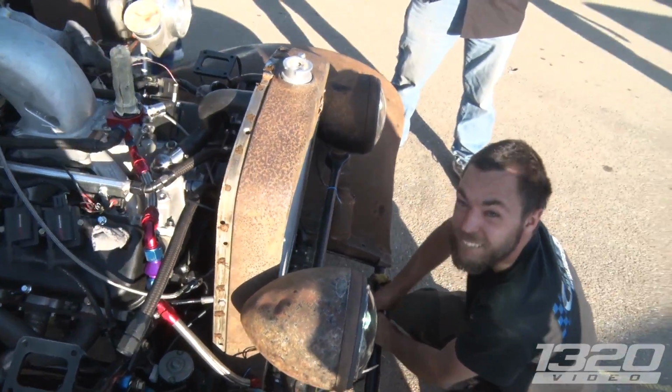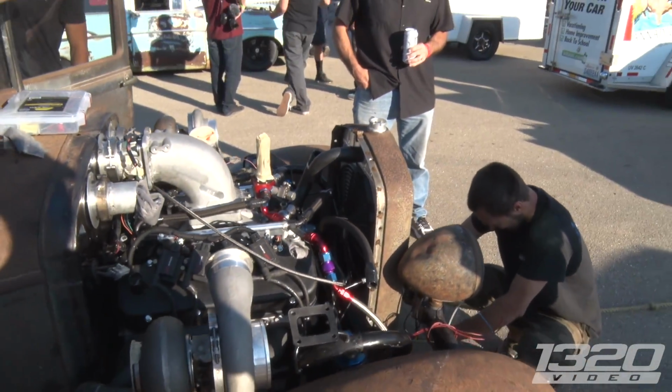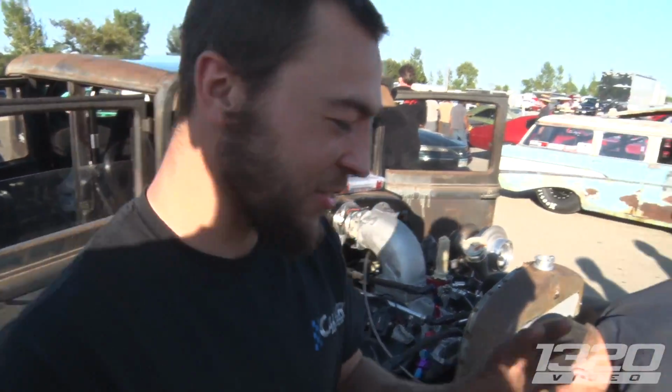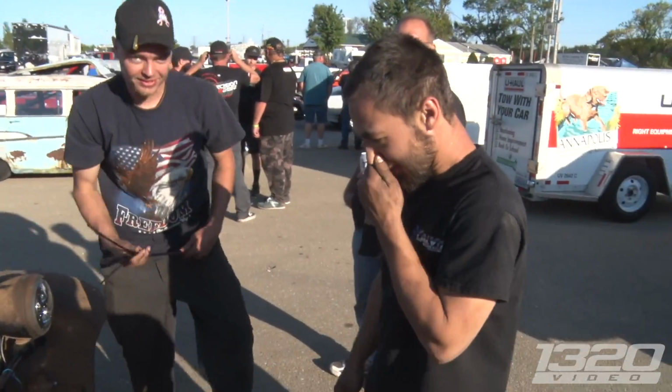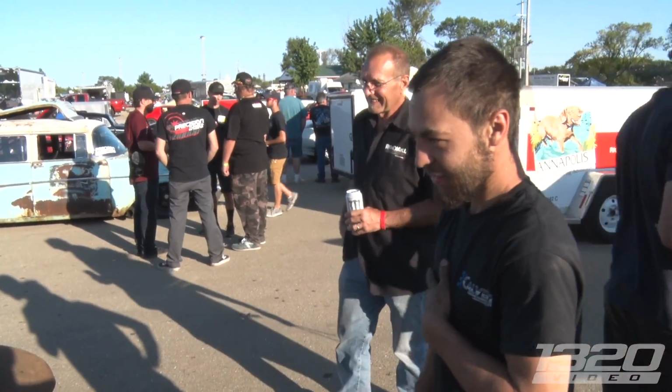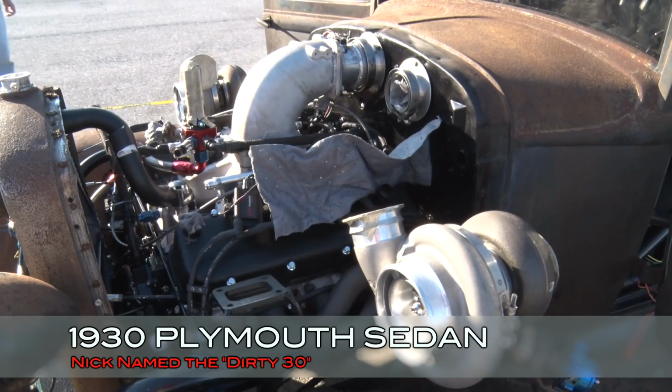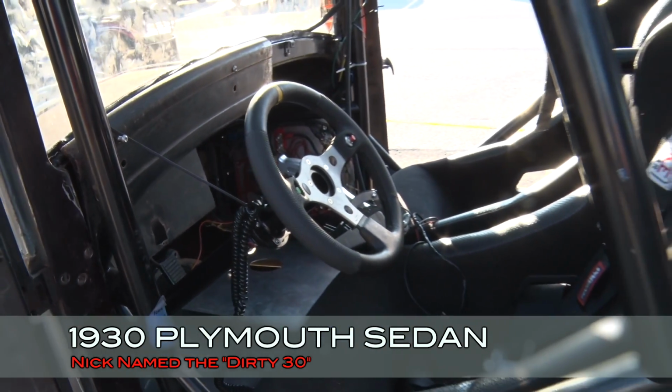Get more zip ties. Bigger zip ties, right? Is it close? It hasn't run since 1956. Still hasn't. It still hasn't run. What do you have to finish up on it? The other list will get a little shorter here. But yeah, I got to do charge pipes, some miscellaneous plumbing here.